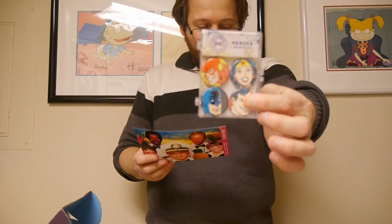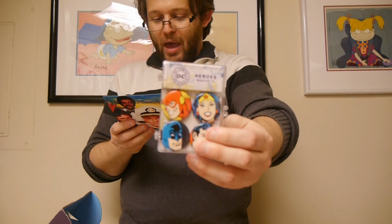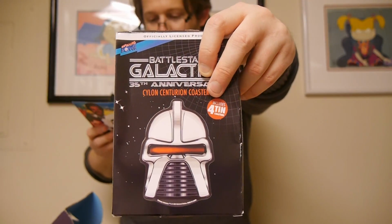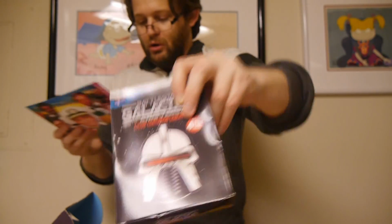DC Comics Heroes magnet set. We know you and your friends used to pretend you were all members of the Justice League. True. You'll all be together again in spirit with this pack of magnets using art from the Saturday morning cartoon series of the 80s, Super Friends action. Kind of awesome. Next, we've got Battlestar Galactica Cylon coasters, a set of 4. When searching for the fabled 13th colony called Earth, you'll need to stay hydrated but can't afford to have condensation short out your controls. If you are a Battlestar fan, I imagine you'll be pretty pleased with that.